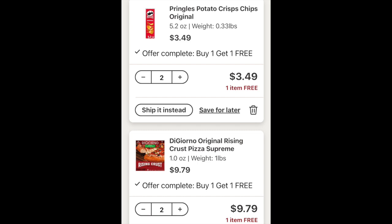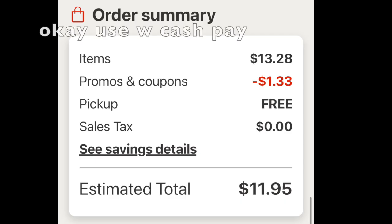Now, Pringles has $1 Ibotta. DiGiorno, that's Walmart exclusive only. The overall basket is $13.28. I used WAG10 for $1.33 off. No tax, this is food. So $11.95. If you want to use $10 in Walgreens cash, pay the $1.95. Get your receipt, photograph it to Ibotta, and it's not a bad little thing for 2 pizzas and 2 cans of chips. If you are going to be entertaining for the Super Bowl this weekend, it's just some extra food.